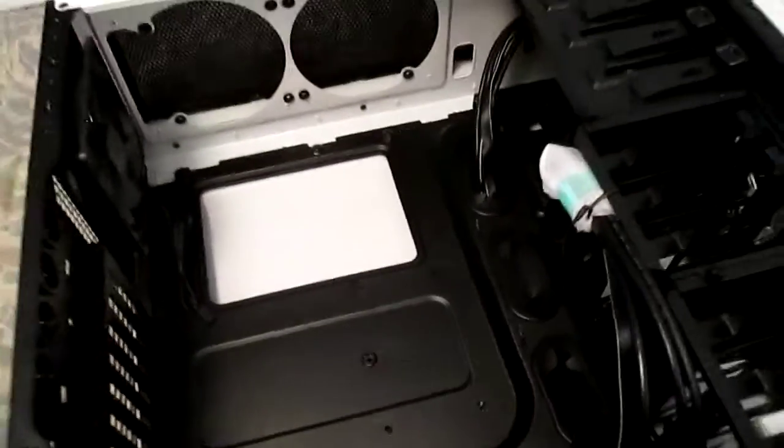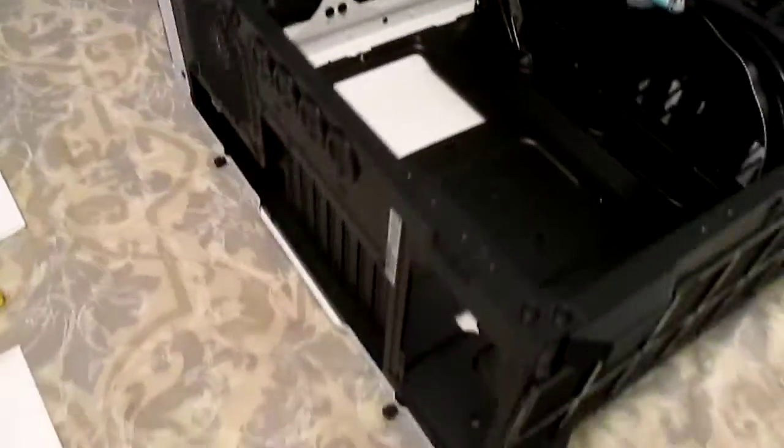When I get my parts, because right here is my parts, I'll just go ahead and show this. First, let me show you this. The case that I ordered. I don't know if you can see that good or not. It's $120.16 from Newegg.